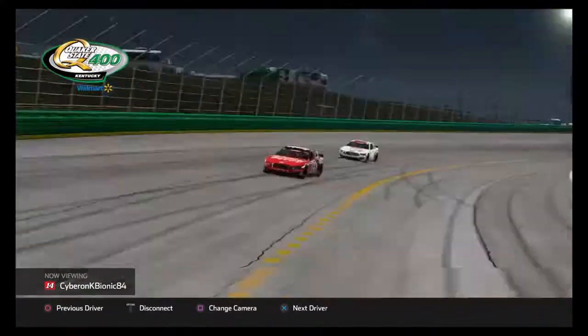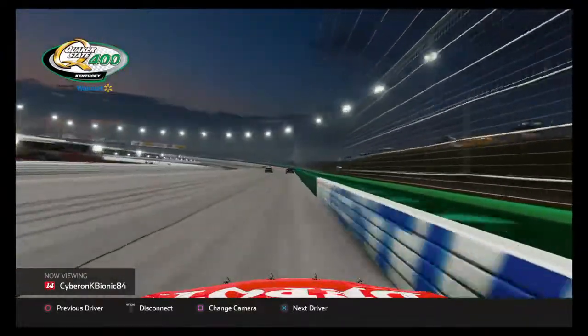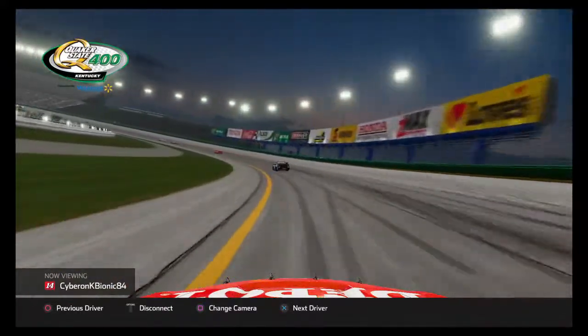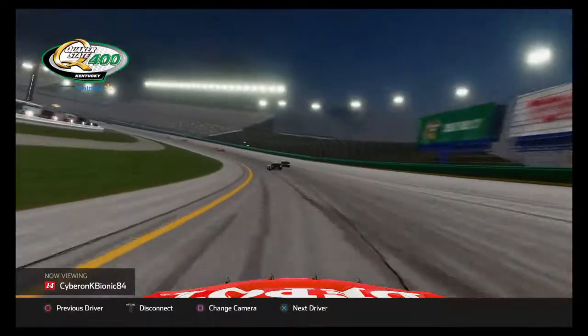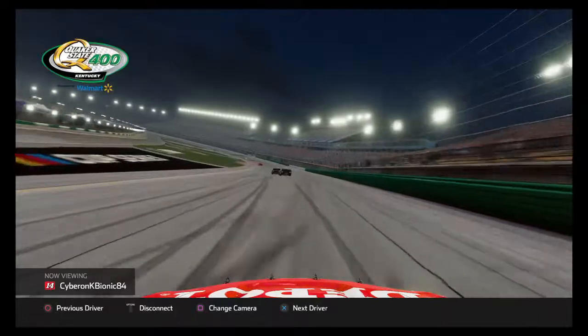So yeah, if you finish behind any of your championship rivals, that is just points in their pocket. That is exactly what they want, and to continue that streak week after week after week. That's how championships are made.